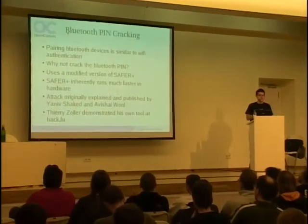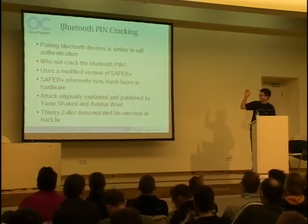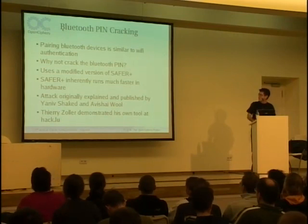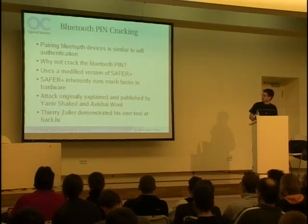Now, this new thing that I threw together: Bluetooth PIN cracking. A lot of people here use Bluetooth. Yeah, of course, hackers. First off, this attack does require really expensive hardware. You need a protocol analyzer that I think costs about $10,000. So you can either try and hack your own together or buy one, but it's a little expensive to do.